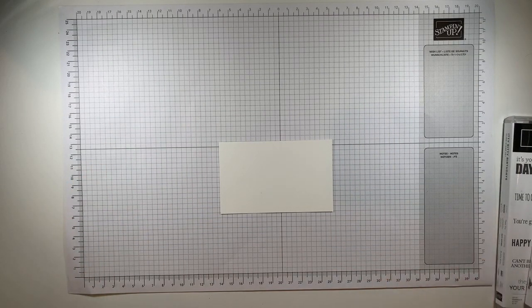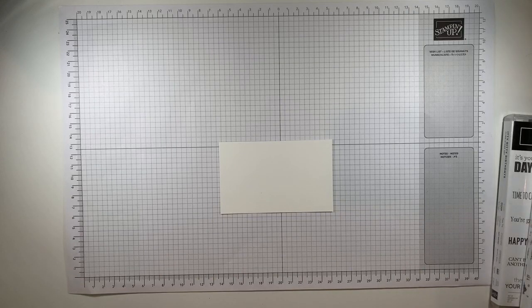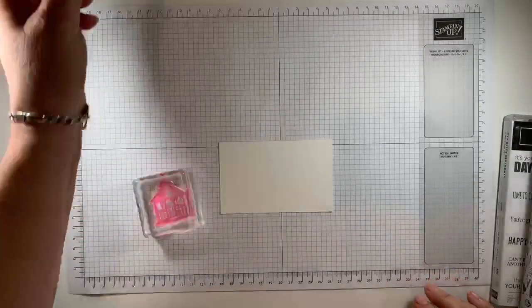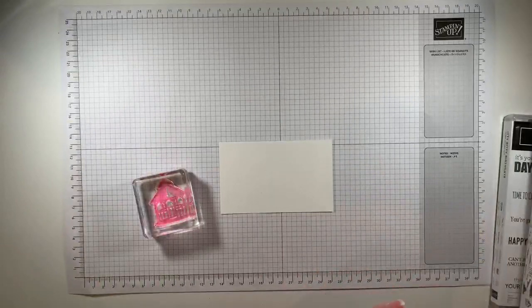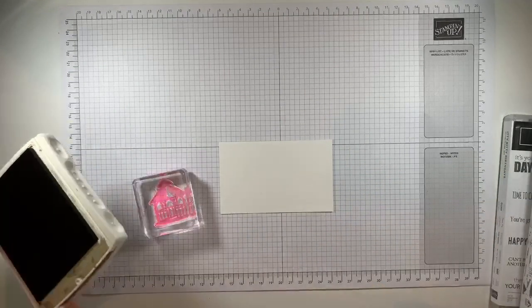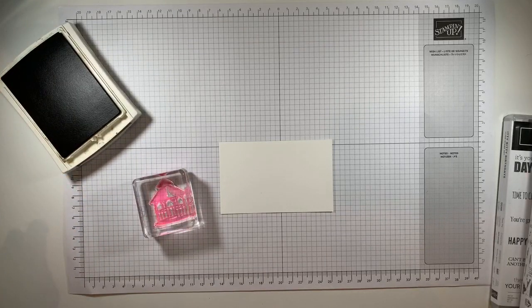So, just figuring out how to start here. That's the hard thing, sometimes to figure out where to start and what to do. I think I'm going to start with my gazebo and build out from there, I think.